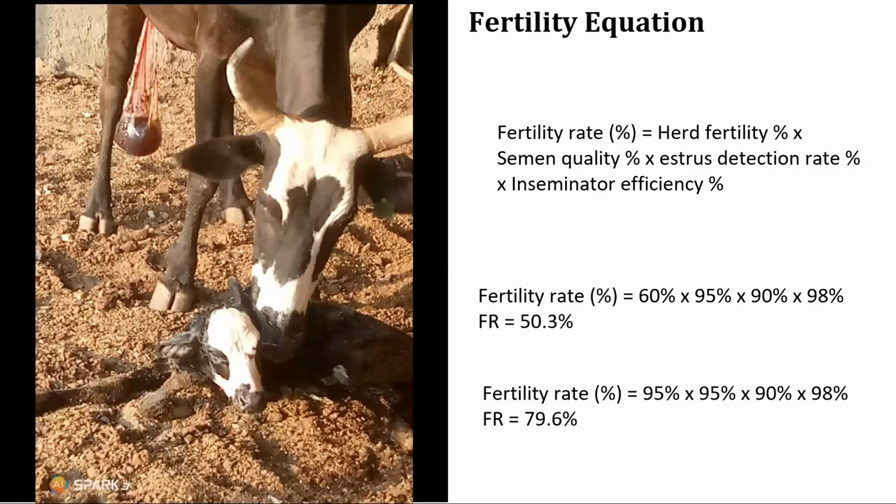We have what you call the fertility equation, which deals with the four major factors that we mentioned above. These include the herd's fertility rate, the semen quality, estrus detection rate, and inseminator efficiency. So here I gave an example. If you have a herd fertility that is poor, probably due to malnutrition, diseases, or other factors, and it's recorded as 60%, and the other factors are excellent.